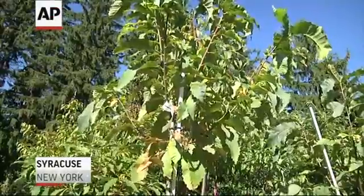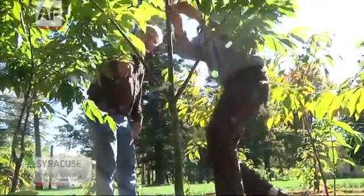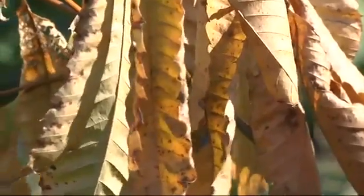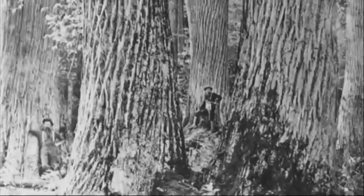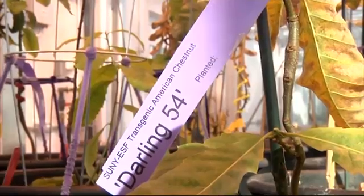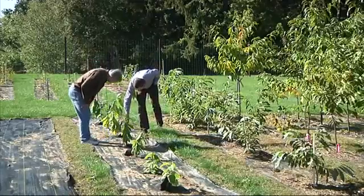Scientists are scrambling for solutions. In Syracuse, New York, William Powell leads a team growing trees to fend off chestnut blight. The fungus has killed billions of American chestnut trees in the last century. Many of these trees have been genetically tweaked with a gene found in wheat.